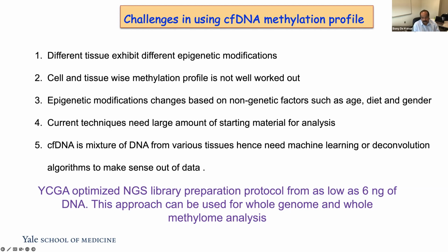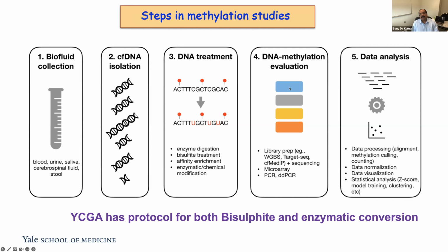Thinking about these challenges, we still have a lot of promise in this area. So how is this done? Basically, you collect the blood and isolate cfDNA, and the DNA is treated, which is basically conversion of your methylated or non-methylated residues into a different nucleotide. At YCGA, we have both protocols, bisulfite sequencing and enzymatic conversion, so you can use either of them. Once you have this, you make a library, sequence it, and the data will be analyzed.